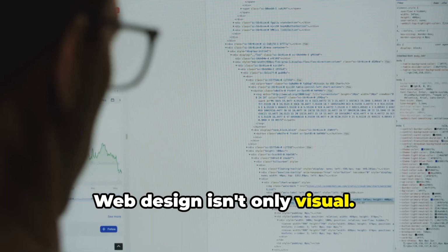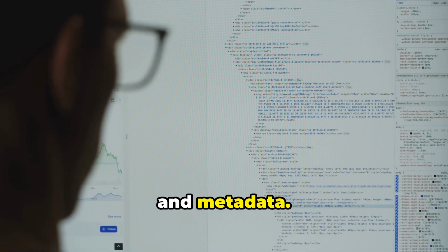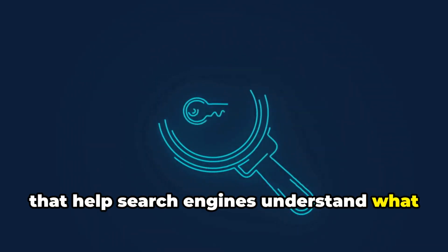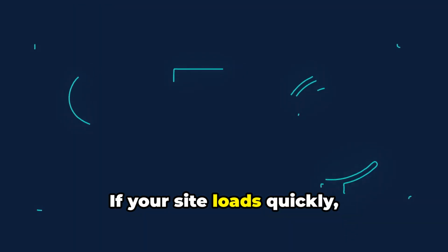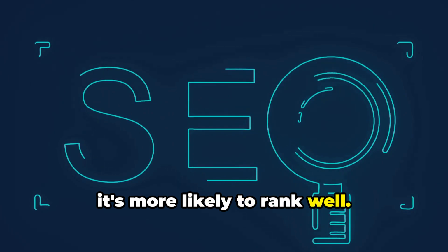Web design isn't only visual. It also includes code structure, content placement, and metadata. All of these areas can contain keywords that help search engines understand what your site offers. If your site loads quickly, looks great, and is rich in relevant keywords, it's more likely to rank well.